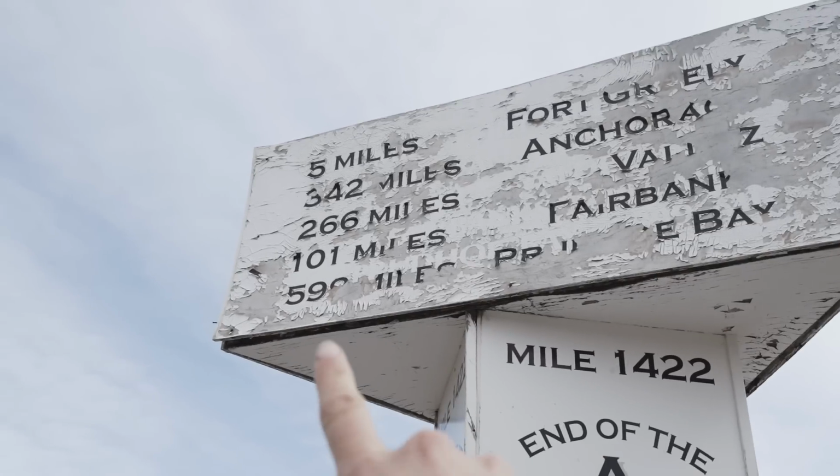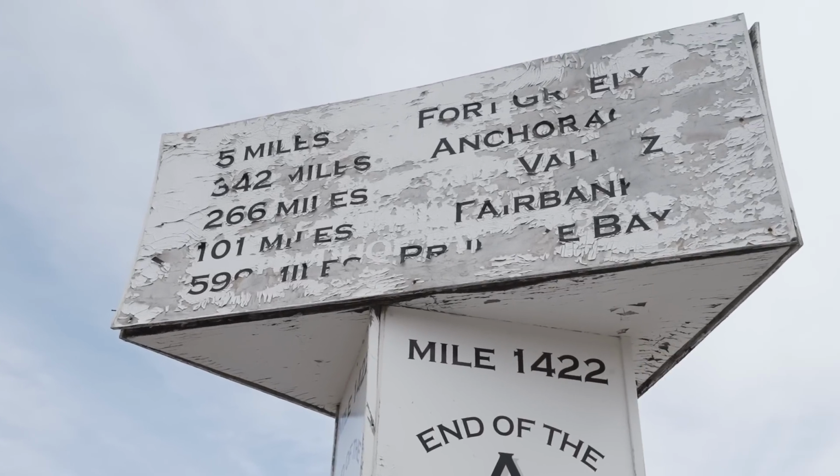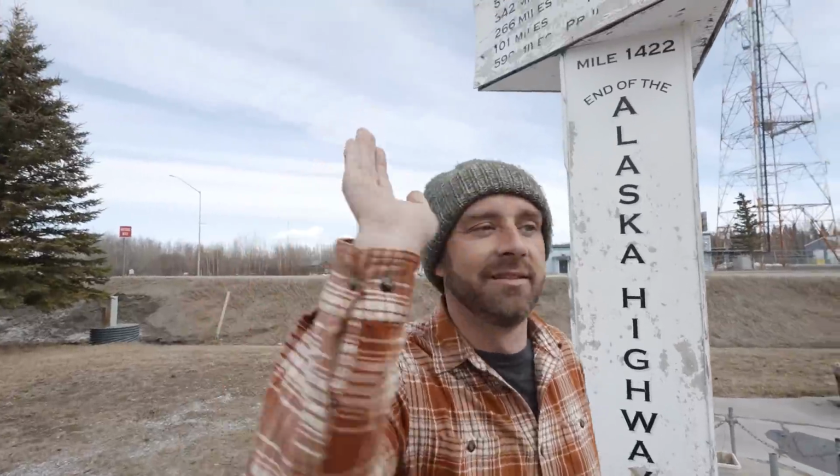You can't quite see it, but 600 miles to Prudhoe Bay. Let's go to Prudhoe Bay. Let's do it.